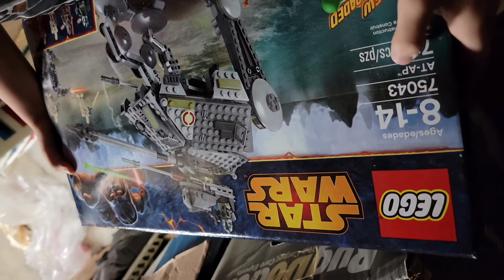This is the AT-AP, 75043. Very nice. This still has stuff in it. That's just the packaging and directions. But you can see I got stuff buried all the way back in here.